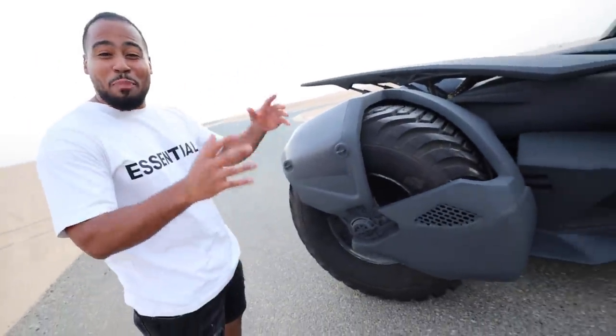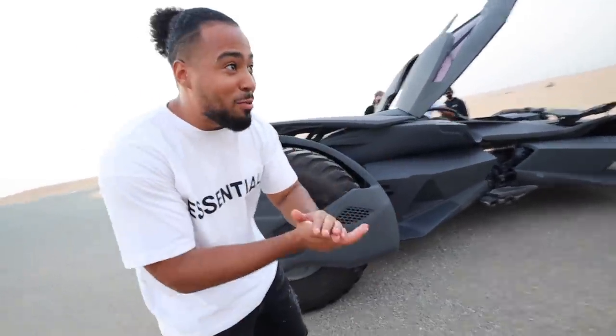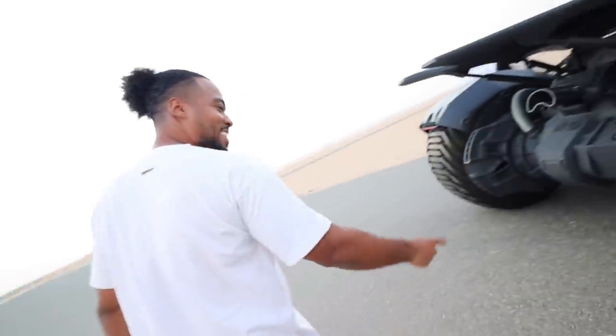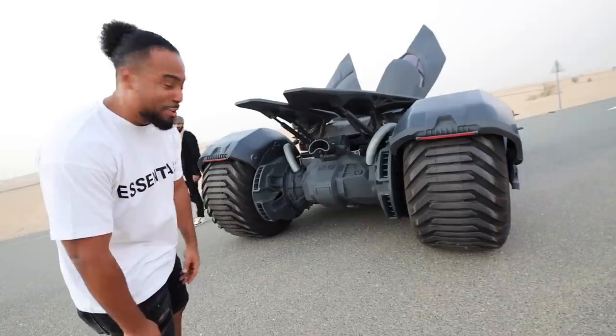The first thing, look at the wheels. The wheels are insane. Huge, massive wheels shipped from the United States. It took Amir about 4 months to get these wheels. One of one wheels. It's insane. I'm hoping they're one of one. I don't think you find Batman wheels anywhere, you know what I mean? God forbid you got a flat tire. I feel bad for you.